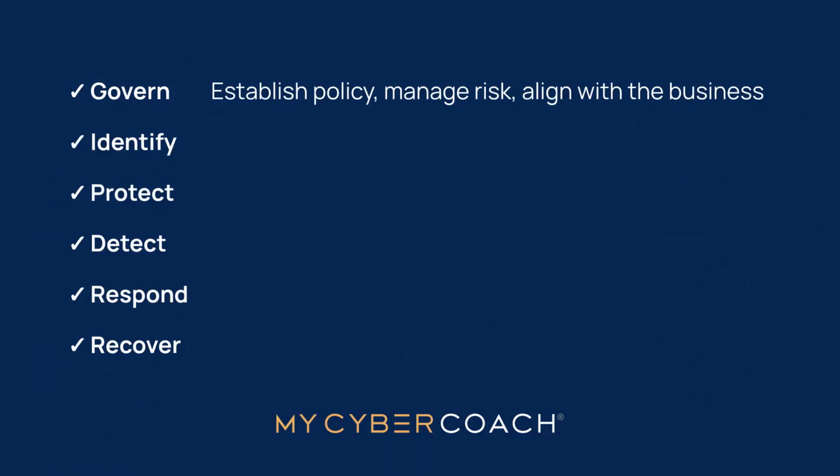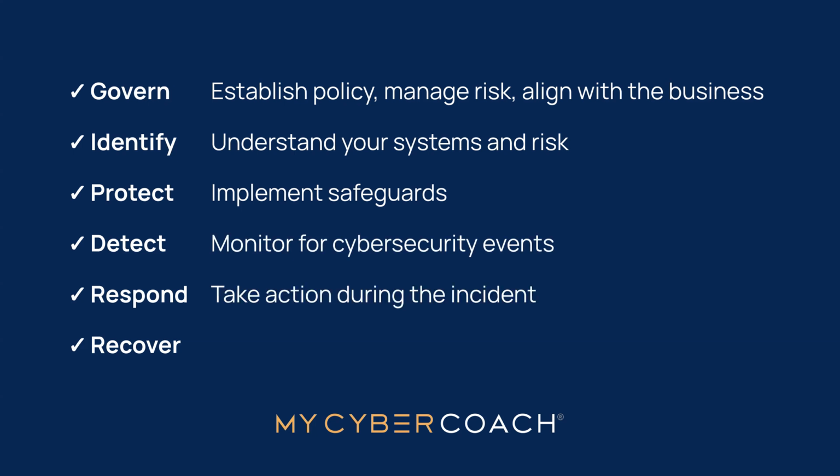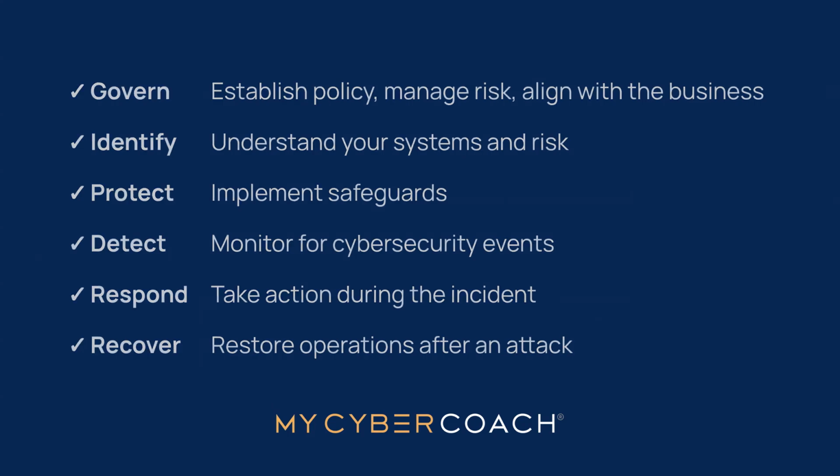Govern. Establish policy, manage risk, align with the business. Identify. Understand your systems and risks. Protect. Implement safeguards. Detect. Monitor for cybersecurity events. Respond. Take action during an incident. And recover. Restore operations after an attack. These functions provide a clear roadmap for how organizations can approach cybersecurity in a systematic, proactive way.